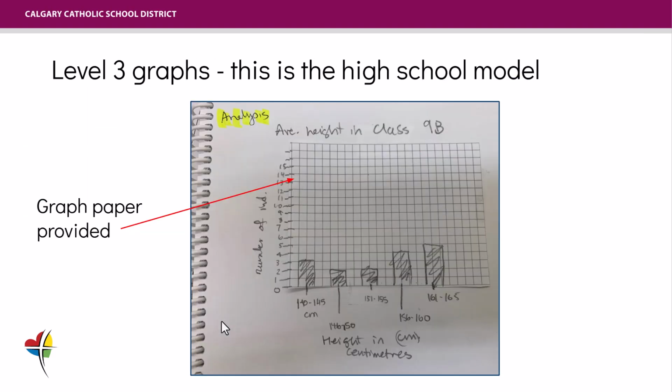And so now the expectation for the analysis would be graph paper is provided. Maybe kids have their own, but you as the teacher will hopefully have some that you could give to your students. And now they start to plot the data that they collected and organized into a table onto their graph.